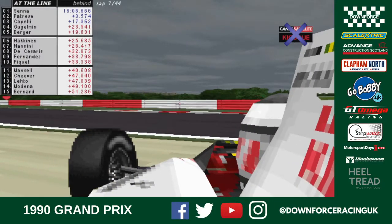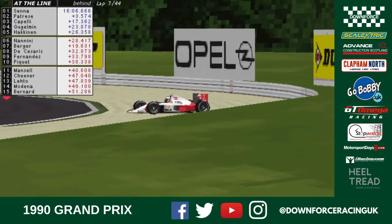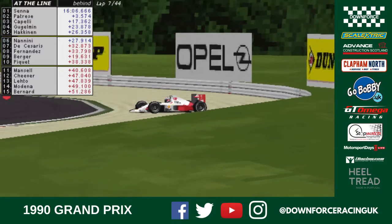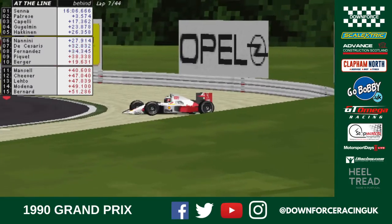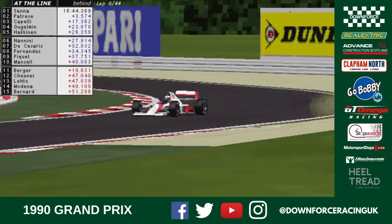So a big off from Gerhard Berger in the McLaren, and that's going to drop him down the order. He had climbed as high as fourth behind Capelli, but now he is in the gravel trap. He's trying to get himself back on track. So a very tricky Grand Prix, but you do get the impression that whoever's going to win this one is definitely going to have earned it.